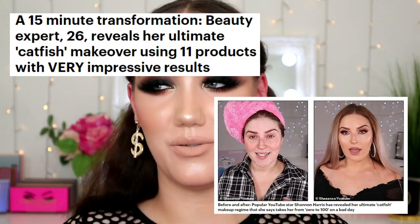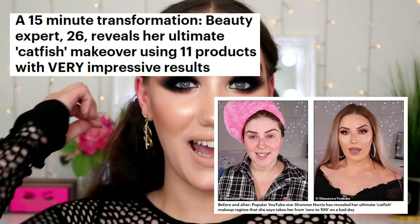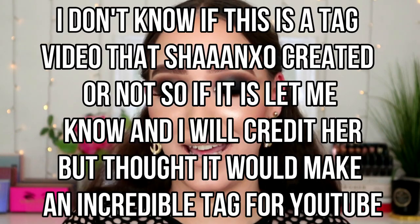I saw an article in the Daily Mail with Shaaanxo on it, about the catfish makeup transformation, from this to this. I was like, I have to do that because I look so rough when I wake up in the morning. So that's a great one for me.